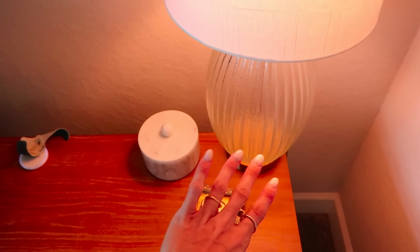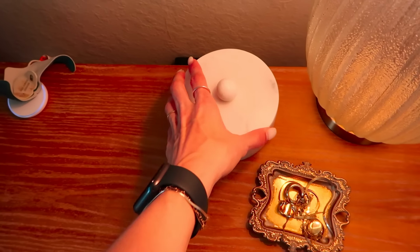I have some jewelry, a lamp. In here I have little notes for my birthday. It was actually really cute. Chase gave me a little gift that was a bunch of little reasons why he loves me. And so I put them in there because they're cute and fun and make me happy. I always look at them, especially if I'm having a hard day. And it makes my heart happy.